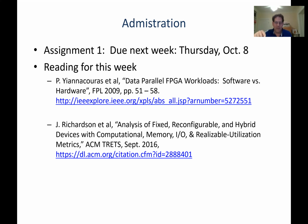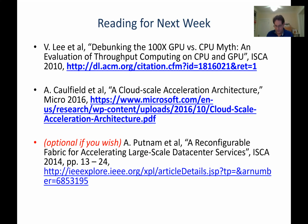Reading for this week, so we're going to go over both these papers. The Yanacoris paper, which basically compares a processor style of programmability, a processor compute model, versus direct hardware execution, and a paper that compares peak performance on a bunch of different kinds of devices. So we'll go over that a little bit later in the lecture.